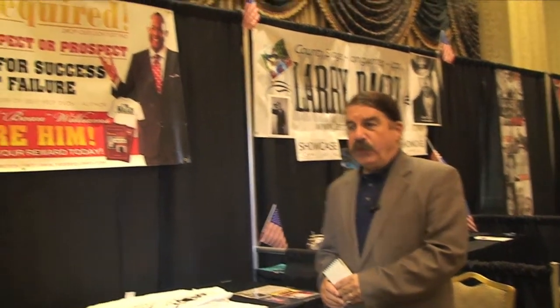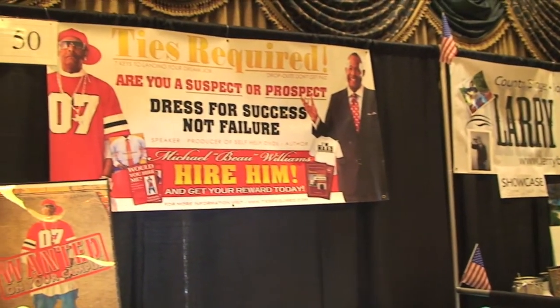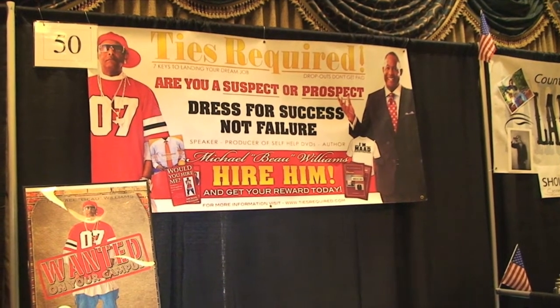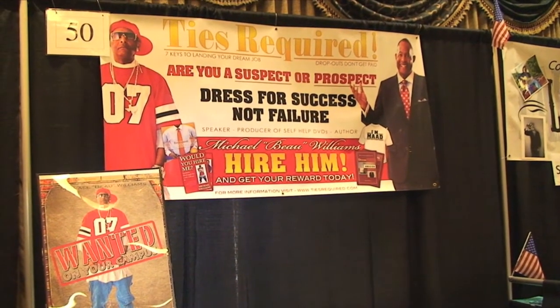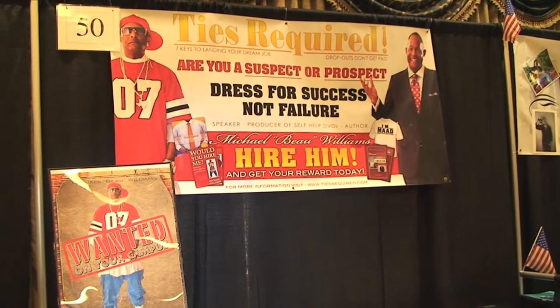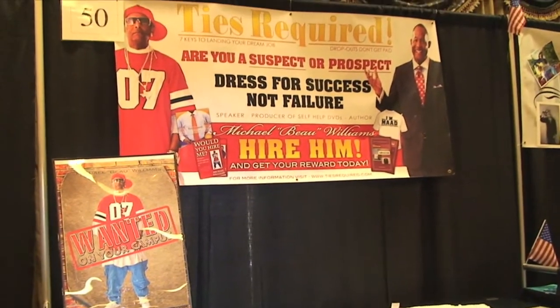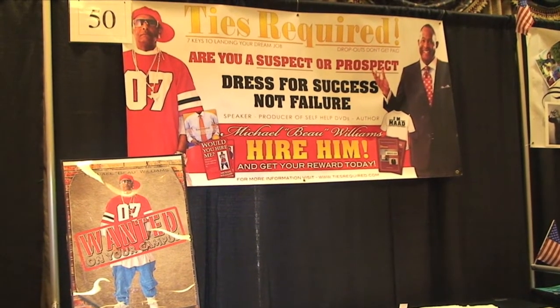Here's another effective means of decorating your booth. You can see that Michael Bo Williams has a banner hanging from the pipe and drape behind him. He has a very clearly defined style, very obvious who he is and what he does. You'll also notice that the banner can be simply rolled up and placed in a tube for transportation. There's no hardware supporting the banner.